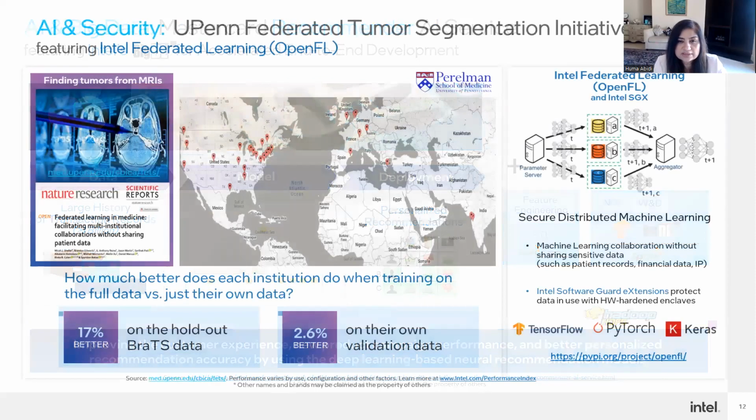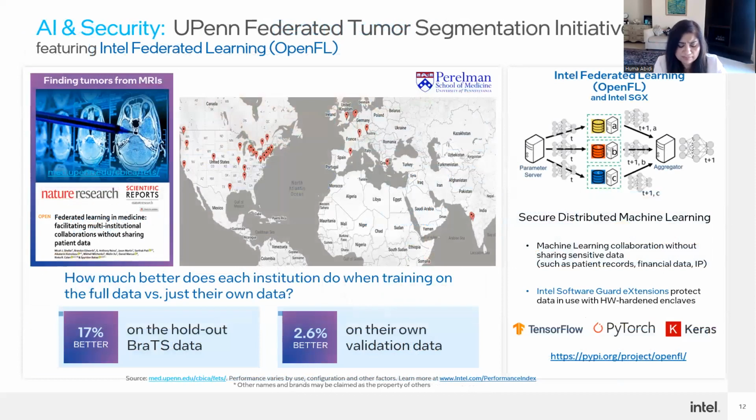And the last slide that I have is another one of, you could say, my favorite use cases. And actually, let me just start from the right side and explain what federated learning is. Federated learning is a distributed machine learning approach. And this enables organizations to basically collaborate on machine learning projects without sharing sensitive data, such as patient records, financial data, or any IP. So the basic premise behind federated learning is that the model actually moves to meet the data rather than the typical data moving to meet the model. And again, this is minimizing the movement of data.